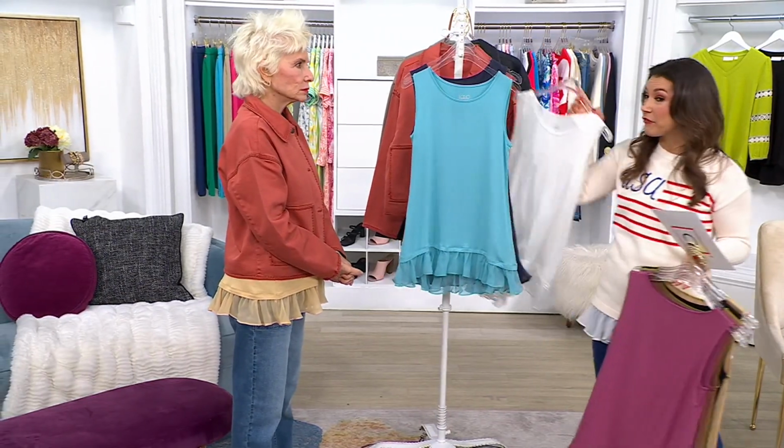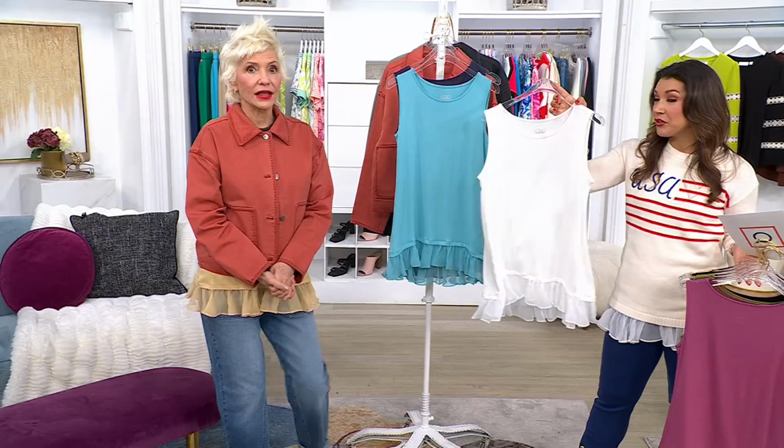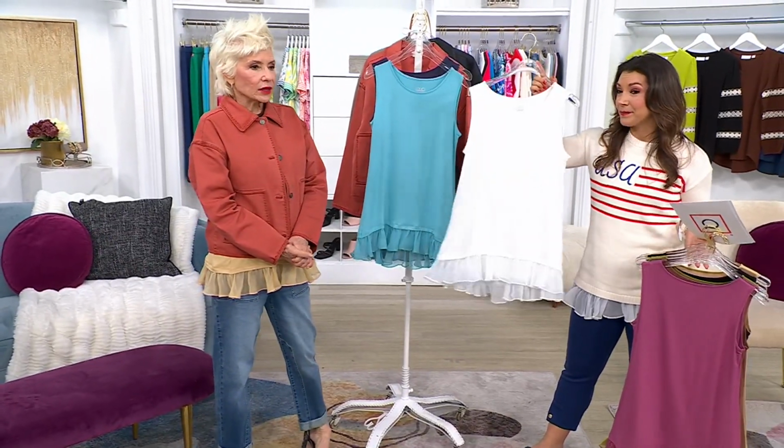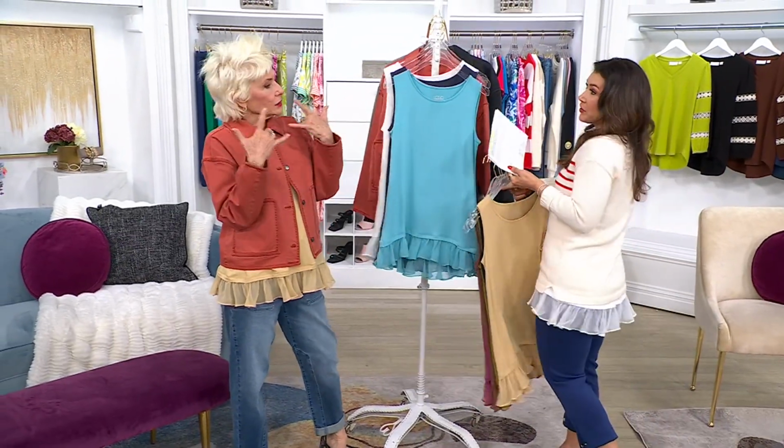Now the bright white, we only have 400. See? Okay, so it's brand new. If you want that bright white, you've got to grab it. That's when I get scared because you guys like it. It's the one I have on too. I know, it's so good. It just goes with everything.